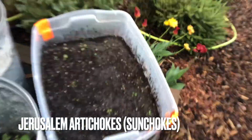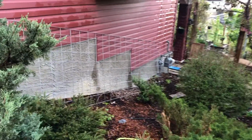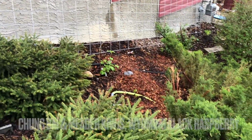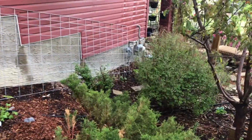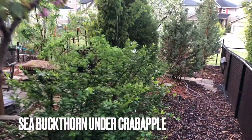And I grew some artichokes. On the side of the house, I put up a cattle panel. I'm growing more kiwis. These are Jasta berries and Hazelburt, which I just planted. So we'll see how they do. Down past the crabapple.